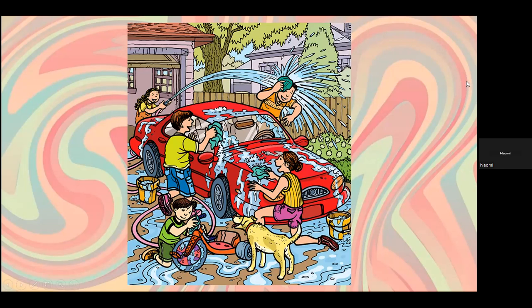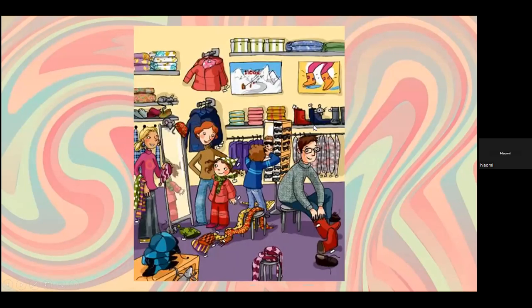Okay, next person, and then we go on to the next picture. Jimmy, how to go to the next picture? You teach me. Okay, can you see the next picture now?